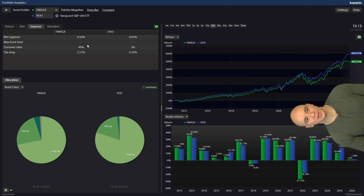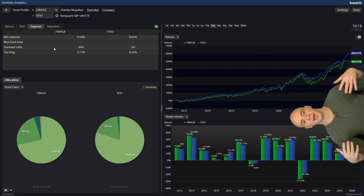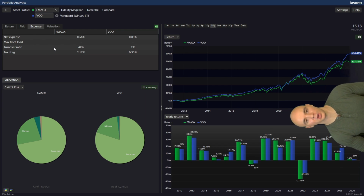Another good example that we can throw in to relate to our last point is that turnover ratio. Turnover ratio being the percentage that funds are turned over in the portfolio. How often is the active manager trading the portfolio? And we can see VOO is a passive fund. It's an index, so it just tracks the S&P 500. And there's a very, very low turnover ratio, only 2%. In the Magellan Fund, the turnover ratio is 49%, which means that they're trading much more actively, much more frequently in that fund.